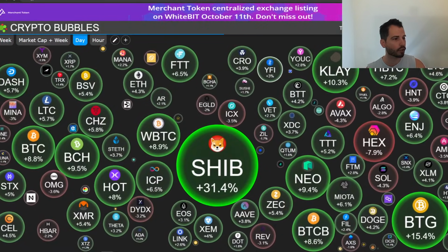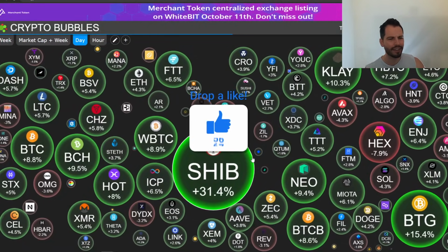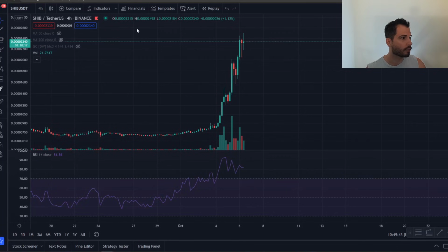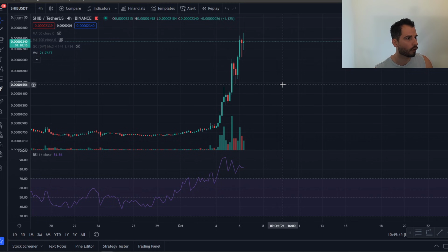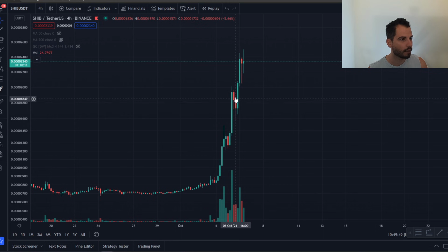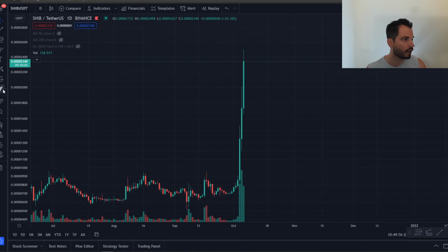As we see, in the top 100 coins, SHIB is up 31%, the biggest bubble on cryptobubbles.net. Heading over to the price action of SHIB, we're currently looking here on the 4-hour. As you can see, we've just seen some massive parabolic spikes: consolidate, parabolic spike, consolidate, parabolic spike. What are we doing right now? Consolidating. We're going to take a look back at the 4-hour in a quick minute.